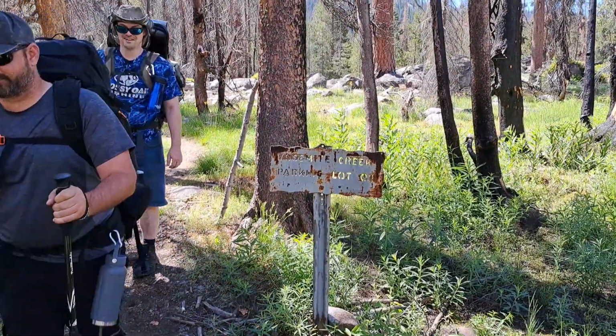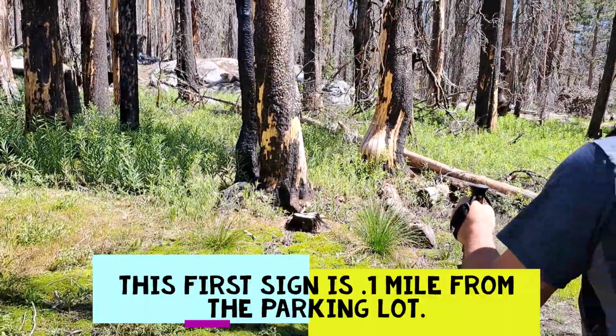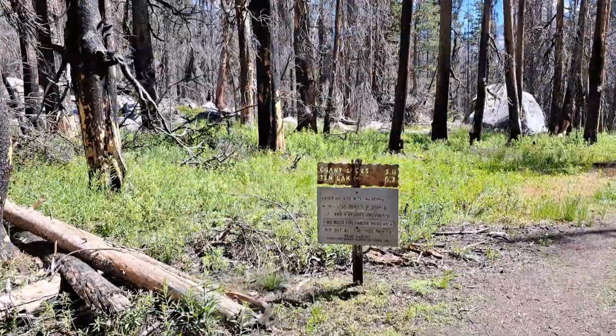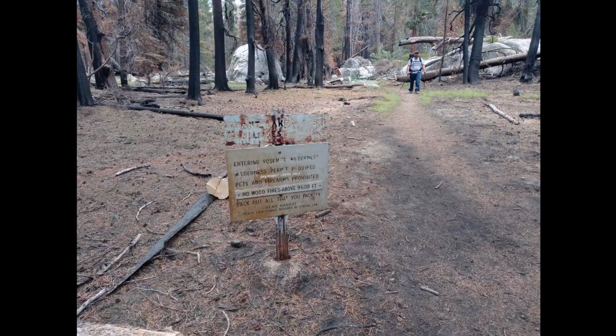The very start of Backpack Trip 2024. First 0.01 mile done to get to the actual trailhead for Grant Lakes / 10 Lakes. Going for 10 Lakes this year, 6.3, we'll see.